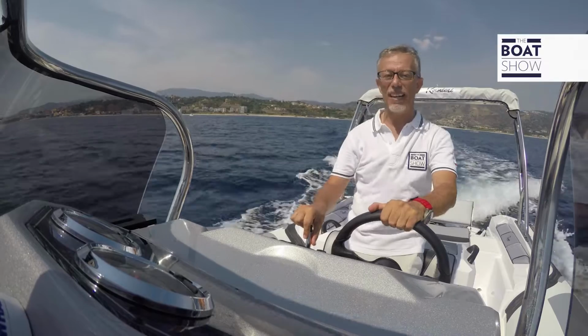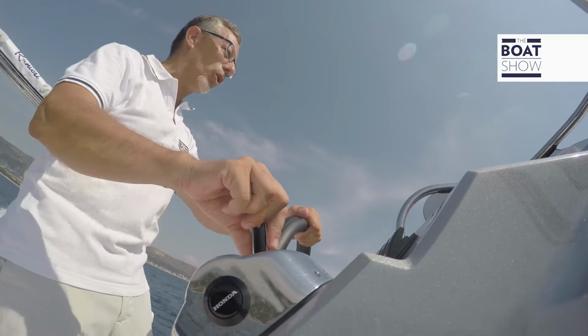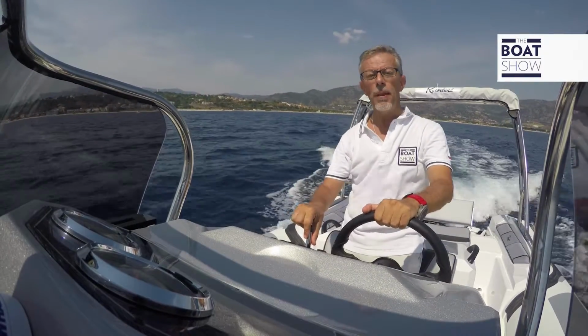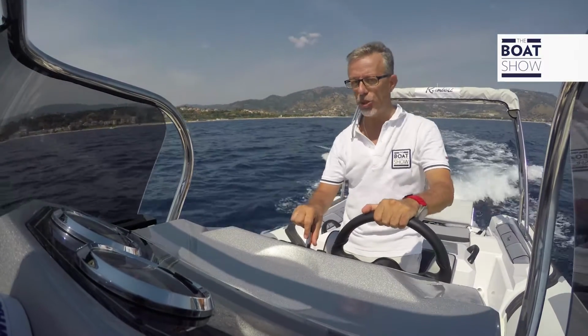This engine is 250 horsepower, the most powerful of all Honda engines. It uses traditional engineering, a 4-stroke, 60-degree V6 with a single overhead camshaft, 4 valves per cylinder and a displacement of nearly 3,600 cubic centimetres.